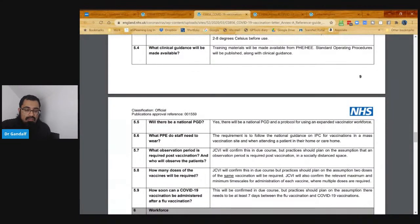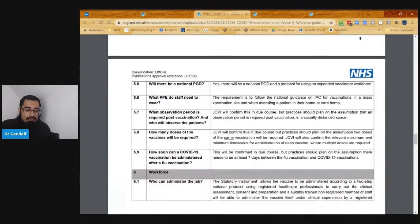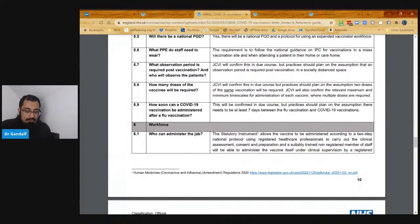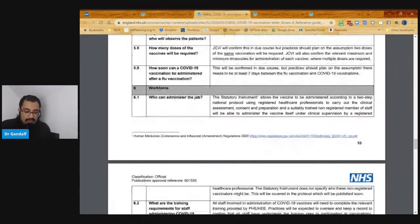It commits to making sure that patients follow existing guidance when it comes to delivering and administering the vaccine, such as similar to that created by the JCVI. And in terms of clarifying, it identifies at least 7 days between flu vaccination and having a COVID vaccination. That's re-emphasized in section 5.9. In terms of workforce, it does talk about who can administer the jab.